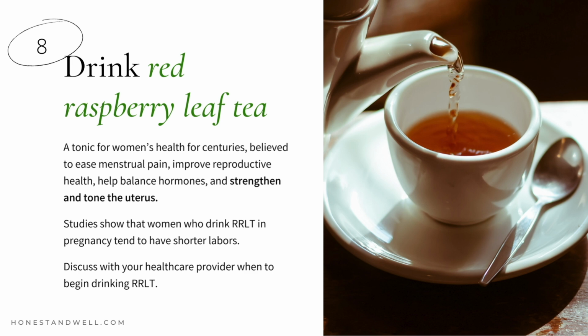Again, think of your uterus as a muscle. When you're in labor and you're having contractions, it's the muscle tightening and flexing to squeeze baby down. So when it's strong and toned, it's doing a more effective job of doing that. Studies have been done and show that women who drink red raspberry leaf tea in pregnancy tend to have shorter labors than those who do not.